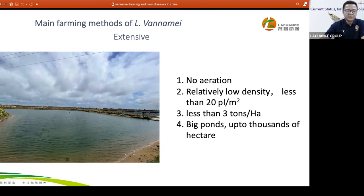There is no aeration, no control. The pond is open to the weather, and the water gets no treatment. The pond is very big, from a few hectares up to a few thousand hectares. From here we can see it's very big. This pond is about 5 hectares.